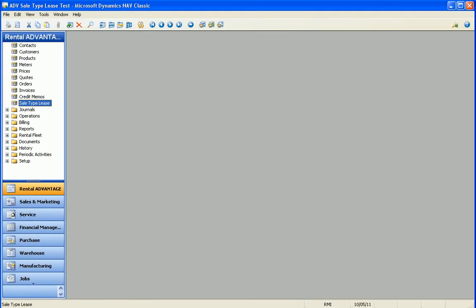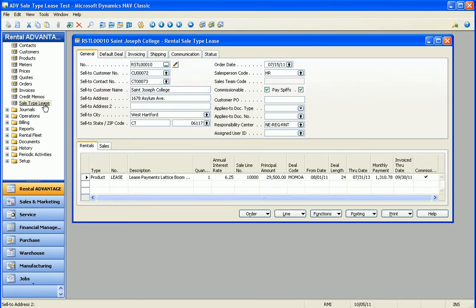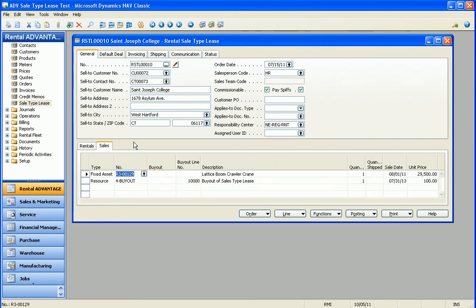Welcome to Advantage, your fully integrated solution for the rental, sales, and service industry. Let's take a look at our sale type leases, which are found in the application area of rentals in Advantage. Now here we have a lease that we've structured for St. Joseph College in Connecticut. On this lease, we've got two tabs. We've got a rental tab, which handles the recurring bills that go to the customer over the life of the lease, and then we have a sales tab, where we've recognized the asset that's being leased as well as any buyout term at the end of the lease.